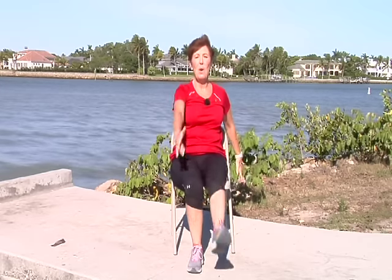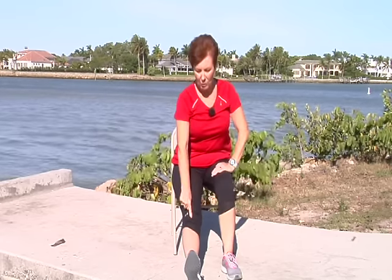Now I want you to add the opposite arm. So as you stretch out the left leg, reach the right arm forward and the left arm back. One more each leg. And come on down, scoot to the edge of your chair so you can stretch your leg out nice and straight. Again, tighten the quads, straighten the knee.